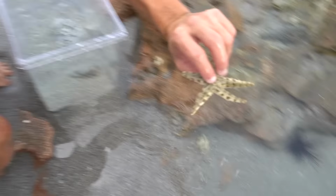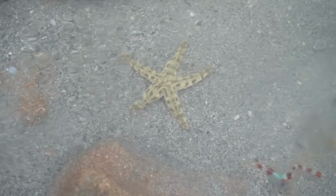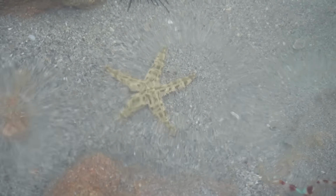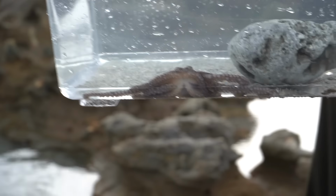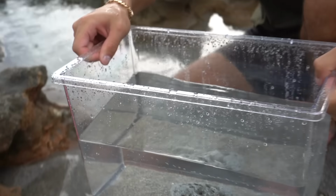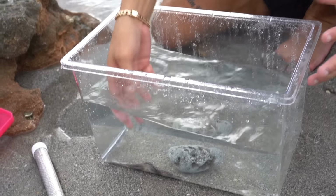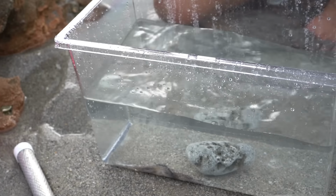Next up, we got our starfish, our sand sifter star. Place this guy right there in the sand. I'm sure he'll bury himself and live a happy starfish life. And to save the best for last, we got our octopus. There he is right on the side of the glass. He looks really, really cool. I'm honestly so stoked and surprised that we caught an octopus, especially while doing a tide pool aquarium. This topped it off and this made the video for sure.